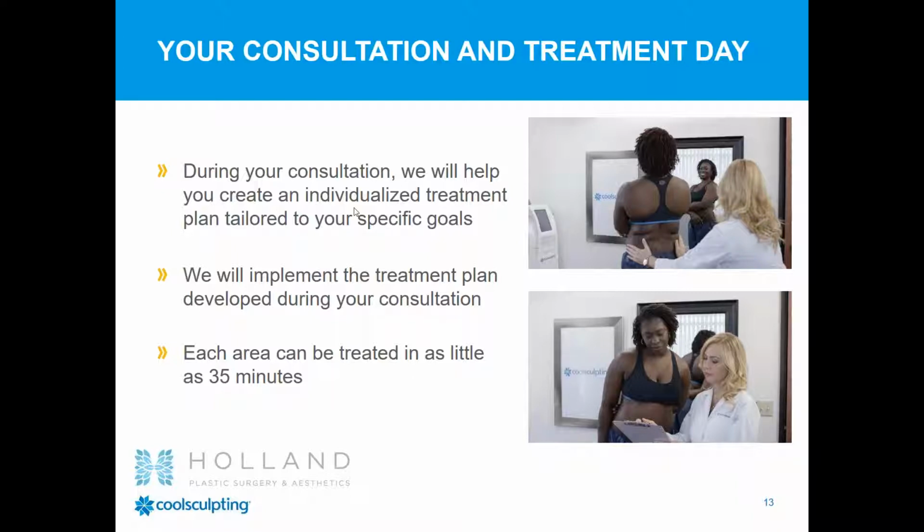Each area that's treated, the cycle of treatment takes between 35 and 45 minutes. We have 2 machines here at the office, so we can actually target 2 areas in the same setting, in the same time frame. So it is a pretty efficient way to get treatment.